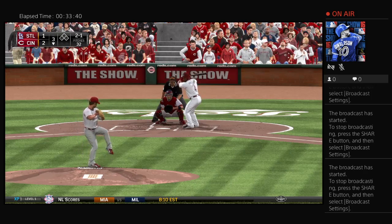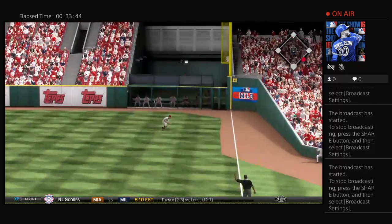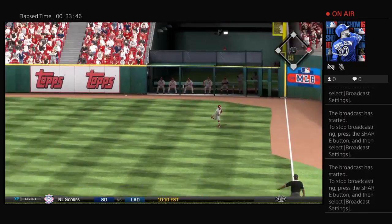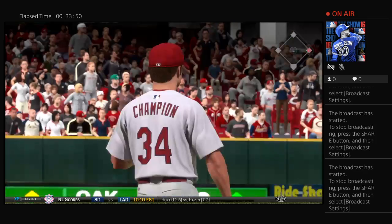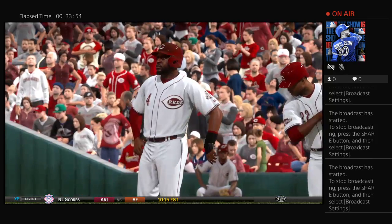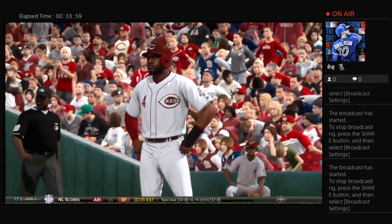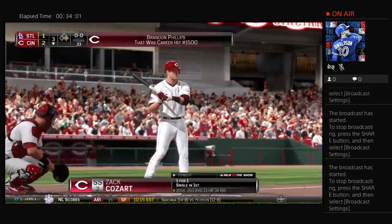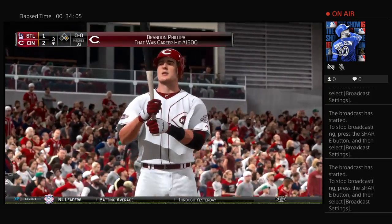Now the 2-1 pitch. Lined into right field for a leadoff single. And he continues to hit the ball well as that'll push his hitting streak up to 7 games now. Zach Cozart will dig in. He singled his first time around.